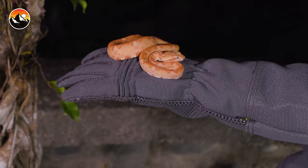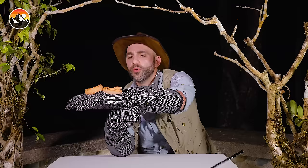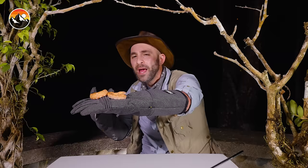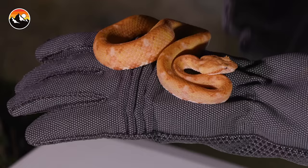Now, like I said earlier, the reason that I'm using these bite-proof gloves tonight is to test out whether or not free handling smaller venomous snakes like this is a good tactic for us moving forward. So if I were to physically grab onto the snake or pin its head down with a snake hook or hold it with snake tongs, it puts a lot of stress on the animal. You can see how calm it's being right now. And this is an awesome way for us to be able to get these animals up close for the cameras without putting a lot of stress on them.